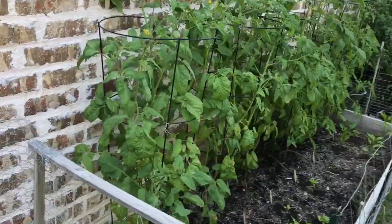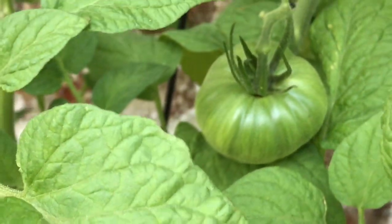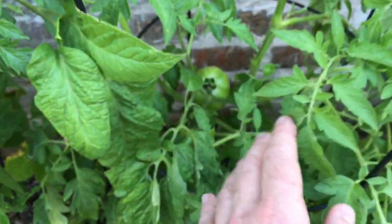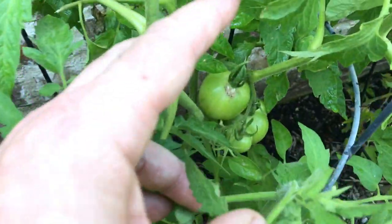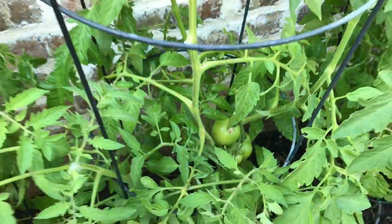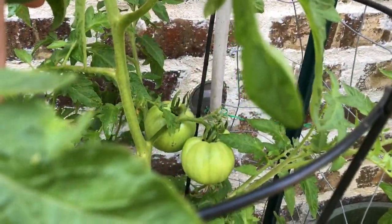So we'll start with the tomatoes, like I said. You can see here we've got one of the heirloom tomatoes right here. We've got a few fruit sets on this one as well. So I'm happy about that. We've got a few more tomatoes down here, looking pretty good. A few more on this one, looks like there's 3 of them. And the birds were pecking at that one. I'll talk about the birds in a little bit. And several more over here.